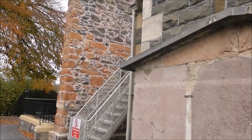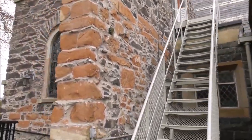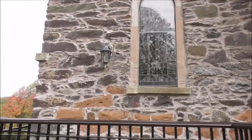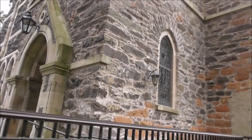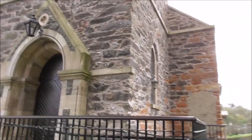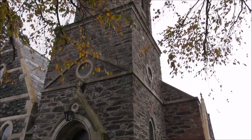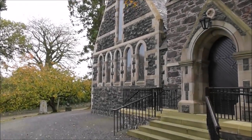Brilliant. This is the original old church. See this sandstone wall here? Was the old church. And the spire, of course, was included in that. So really, you've got the old, and you can see that for yourself there. You've got the old married to the new. So this part of the church predates this part of the church.